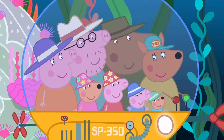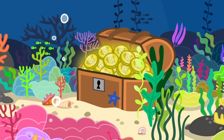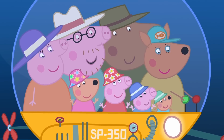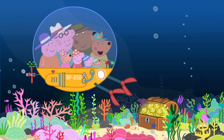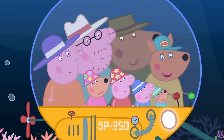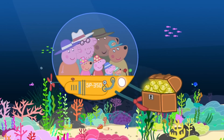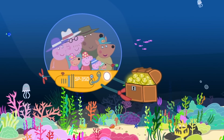What have you seen, George? It looks like a chest full of gold coins. Wow! George has found a treasure chest. You see, Daddy, everything is the same as the fish tank. Yes. That gold must be worth a fortune. I think I can get it. But you said we must never take anything away. I meant natural things that belong here. That's right. These gold coins don't belong here, so we need to remove them. It will all go to a good cause. Yes, it'll pay for lots more marine research.